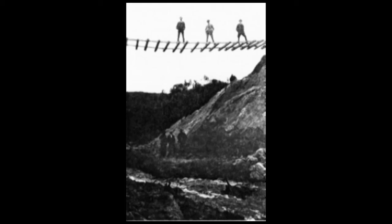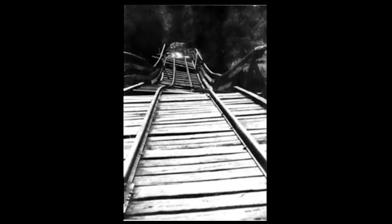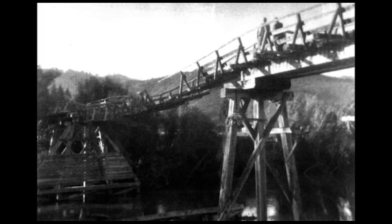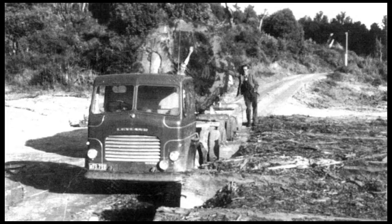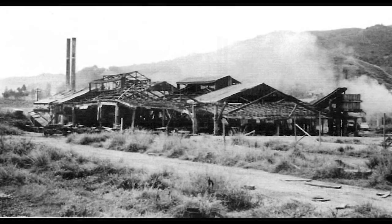These slips and washouts doomed the line, because with only a limited amount of timber left to cut, it simply wasn't worth the expense of repairing the tramway yet again. Trucks supplied the mill for a few more years. But in 1966, Ellis and Burnand operations based on Ongarui ceased, and the mill was demolished.